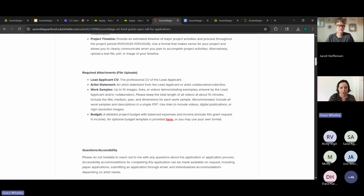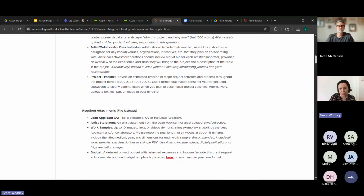And then we'll ask you to outline your project timeline. So the project period for this grant cycle is November 1st of this year through November 1st of 2026. So you can use whatever format makes sense for your project, you know, month or quarter or week, however makes sense to you, as long as your ideas are clearly communicated and we see exactly how you're going to accomplish the project in the given timeline.